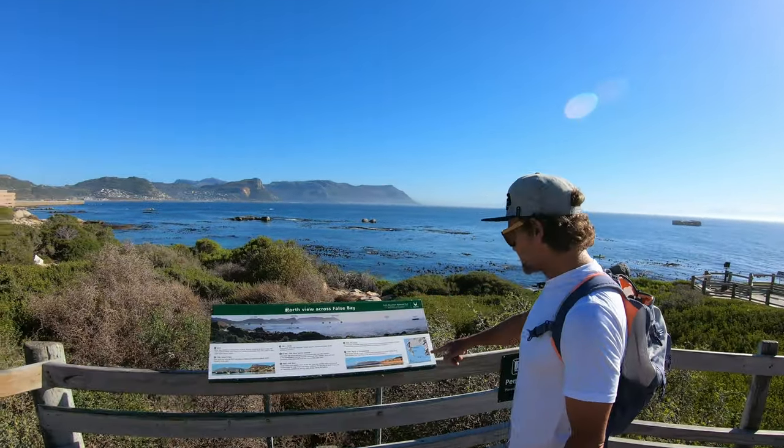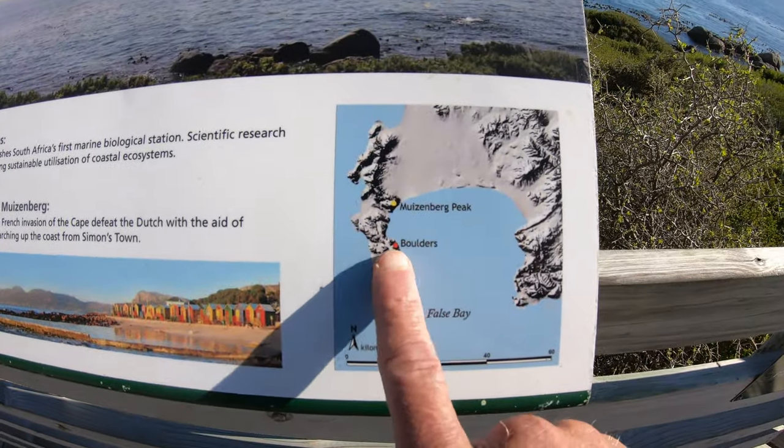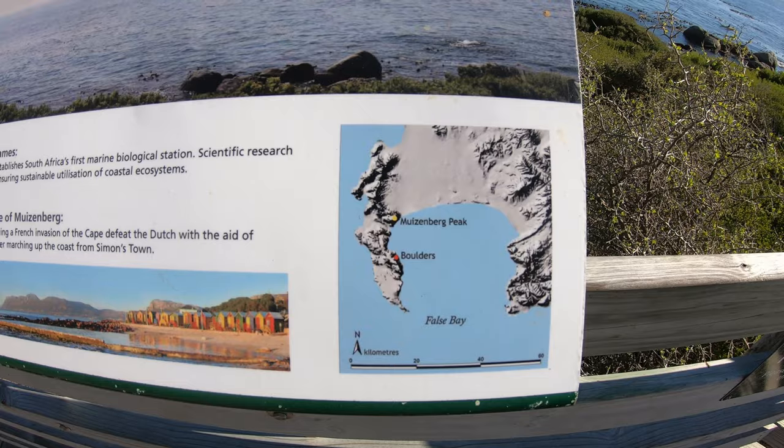If you zoom in on this, you can get an idea where you are. So we're here, Boulders. You can see this is False Bay.